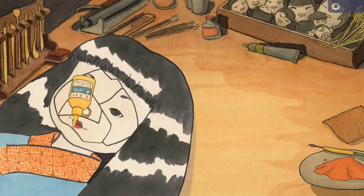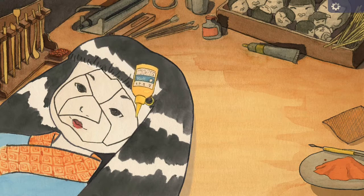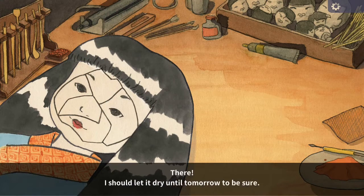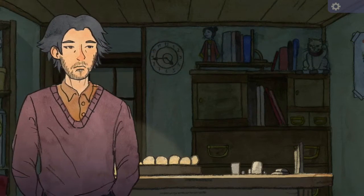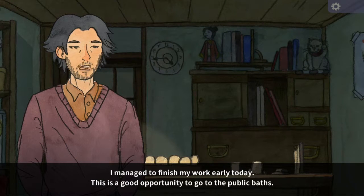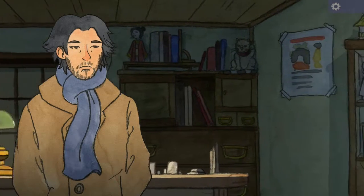Glue. I'll just apply some mustard. At least, that's what the bottle reminds me. It was just yellow mustard. There, I should let it dry until tomorrow to be sure. I managed to finish my work early today. This is a good opportunity to go to the public baths. Public baths.